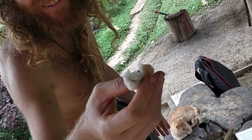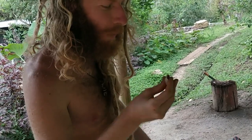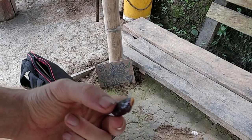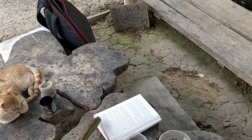Why are you turning it? To get more of you in the picture. Yeah, it doesn't have to be that much. Come closer. Are you sure? I don't know. I guess so. That's the seed. Let's show the fruit part.